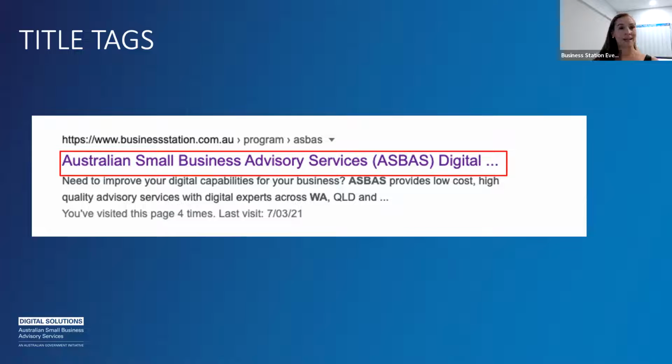So, for example, here what you see is I've searched Aspas Perth, and that's what comes up. The optimal length is about 60 characters. That's long enough to display a good title without getting cut off. Don't use stop words like the, is, and, that kind of thing, because they don't have any SEO value. The preferred format is to put your primary keywords first, so that they are the ones that are ranked best. Aside from being a critical factor for Google web bots, these page title tags are really important because they can heavily influence users.